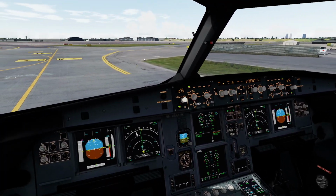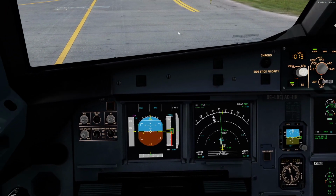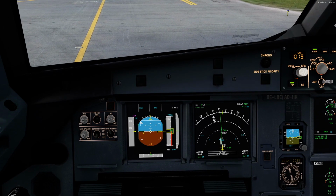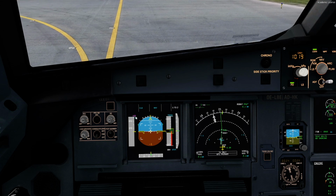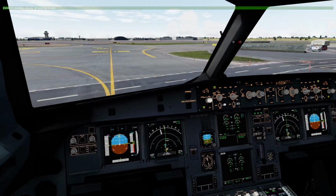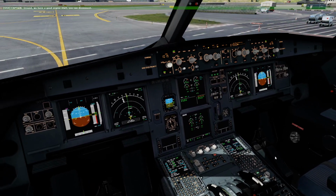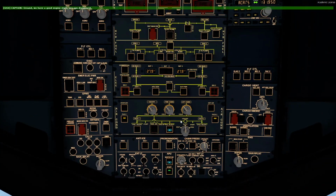Right, and we are fairly heavy for our takeoff today, so I think I have passengers filled up to max capacity even. So you can see speed is 169, I think that's V2. It's gonna be here, 169. Yeah, that's V2. So fairly high speeds, and I think that's gonna be fun in the A321. Okay, and we have 2 good engine starts.